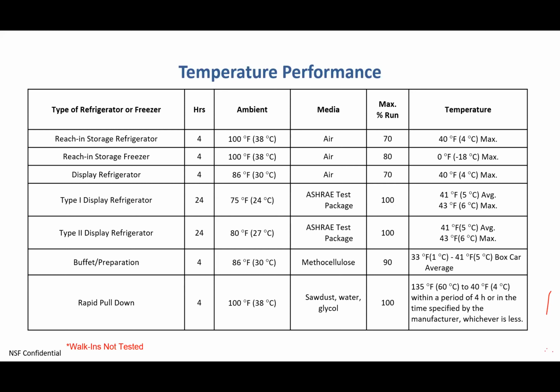So they said, all right, this may be a good product to use for our blast chillers for the cooling process. Because if these can cool this hot sawdust mixture from 135 to 40 in 4 hours, and it's not a 2-stage cooling here, it's 130 to 40 in a 4-hour period, then it can pretty much do any sort of food, provided it's portioned out correctly and not a 10-inch, big chunk of meat or a 5-gallon pot of beans all put in there at one time, that type of stuff. So that's what those criteria are.